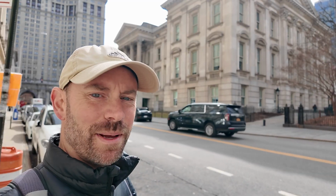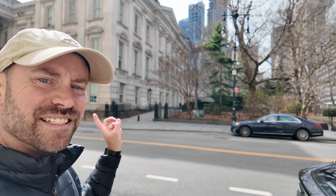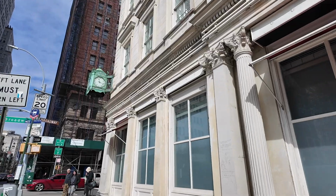It was called the Marble Palace because it was one of the only buildings at the time that was clad in marble. It's pretty nice. And it made history because no one had ever seen a store like this before. It was just enormous. Now we're back by City Hall. We got the Tweed Courthouse right there. City Hall is right behind it, and City Hall Park is on the other side of that.